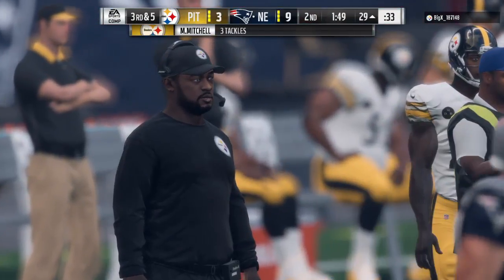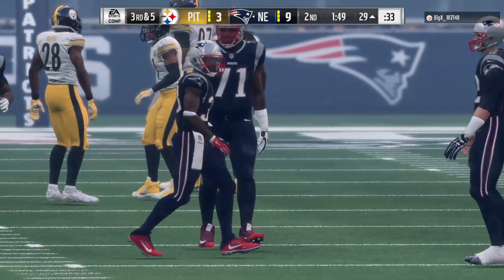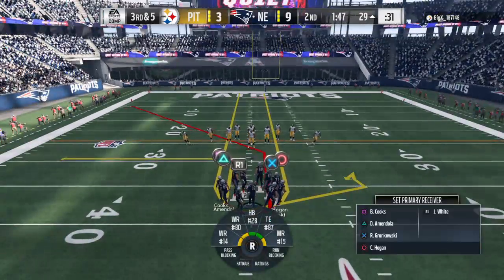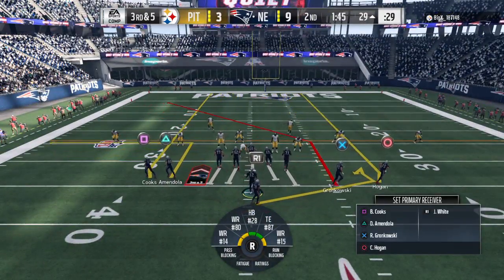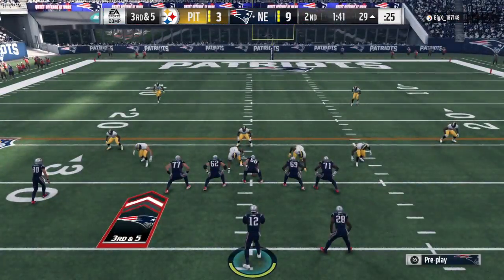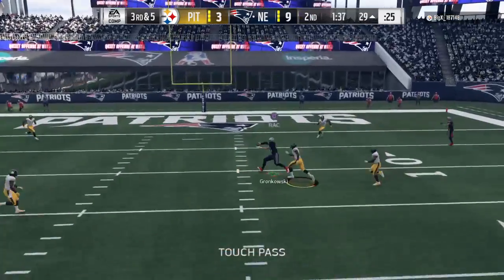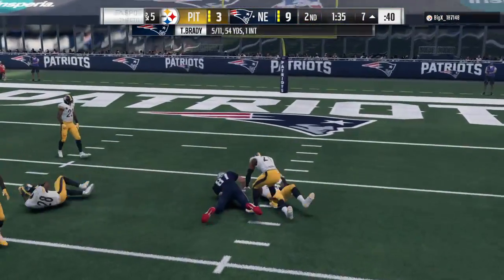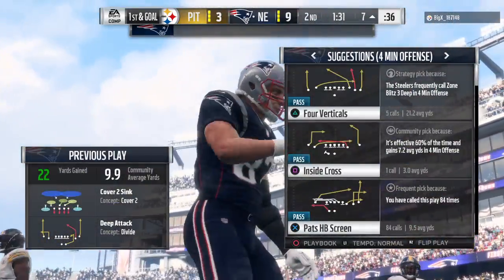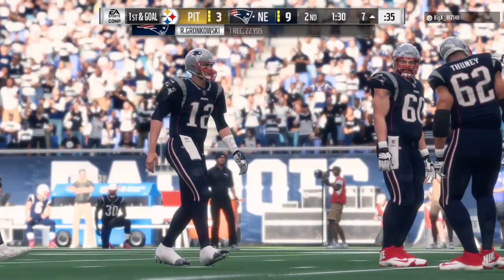And now it's third down. New England on third down, just 1 for 3 thus far. This will be 3rd and 5. From the gun, it's Brady. This is caught. Gronkowski. And down he goes, taking it inside the 10 to the 7. They're able to convert on third down, and that sets up a 1st and goal.